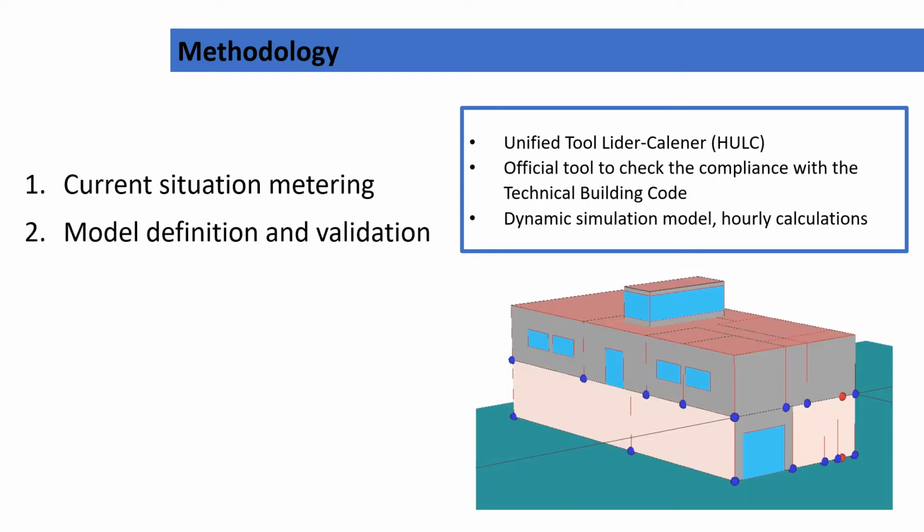Next, we have defined a model of the building in the Unified Tool Lider-Calener, the official tool used in Spain to check the compliance with the technical building code. We have compared measured and simulated data in order to validate the model.